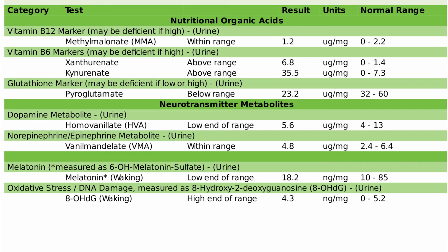The next page goes into your organic acids test. So you can see the categories listed and then your results. So it looks at your B12 and B6, and we know those vitamins are important for energy levels, your brain function, your cell metabolism. So it's good information to have there. And then it also goes into your glutathione marker.